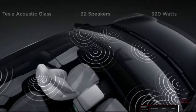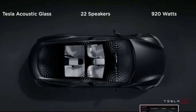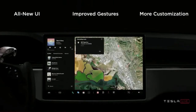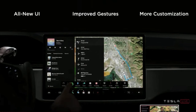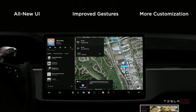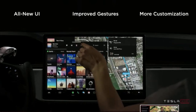And when we talk about entertainment, sound is a big aspect. There's Tesla acoustic glass to keep the sound in the car and not to hear the road noise as much. There's a new surround sound system. There's a ton new with the actual screen and how the gestures work and customization, so you can flick up and it knows where you're actually going to go based on your past results. So this screen looks like a total new update here with software, of course.